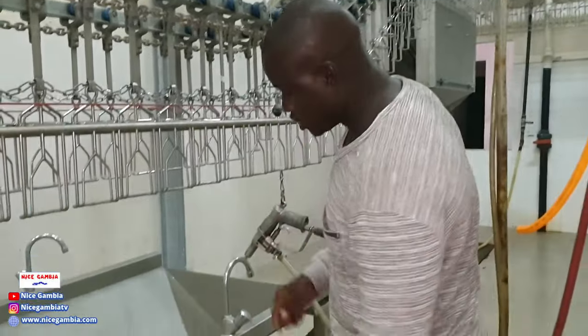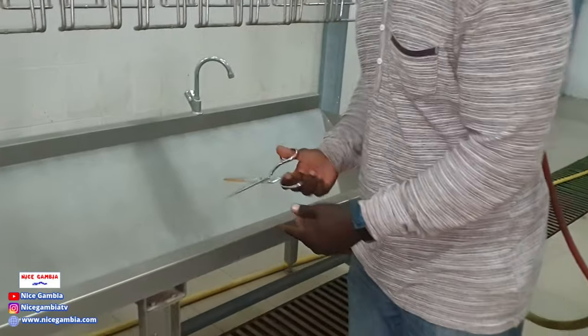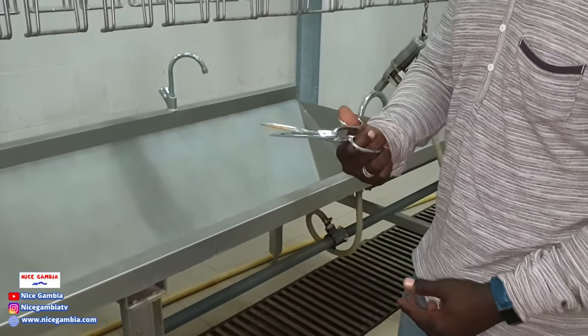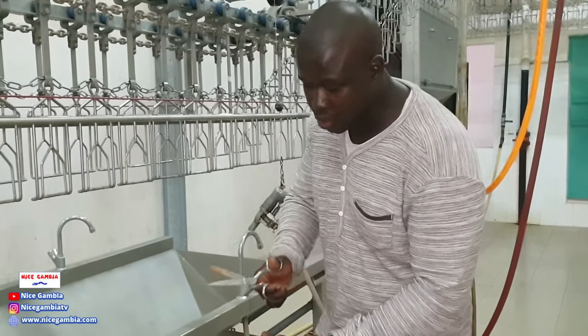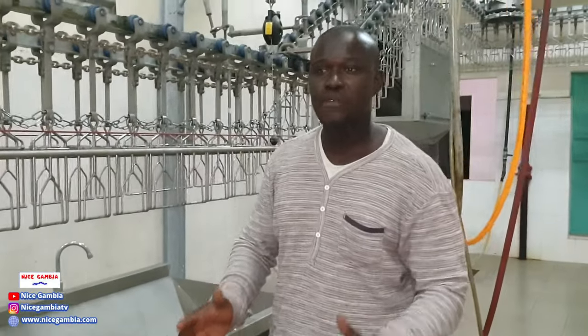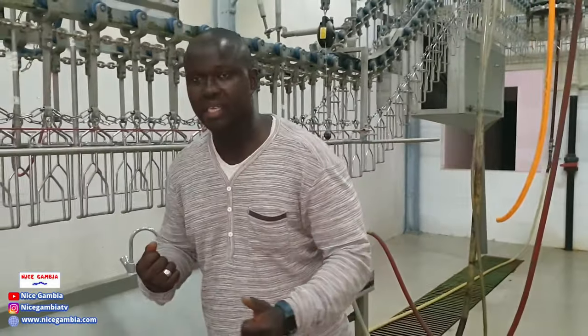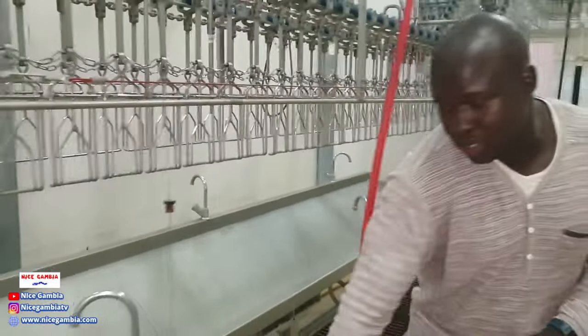Then the next person stands beside the one with the vent gun. This is what we call scissors. You put it direct to the cloaca again and cut it a little bit, so you can have access to take out the intestine inside. When you finish these two operations, you come to the next person.